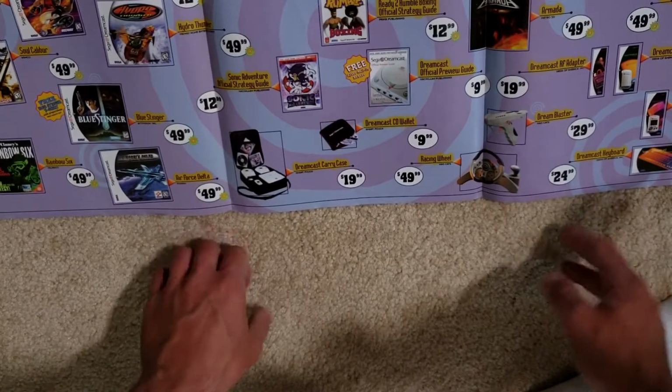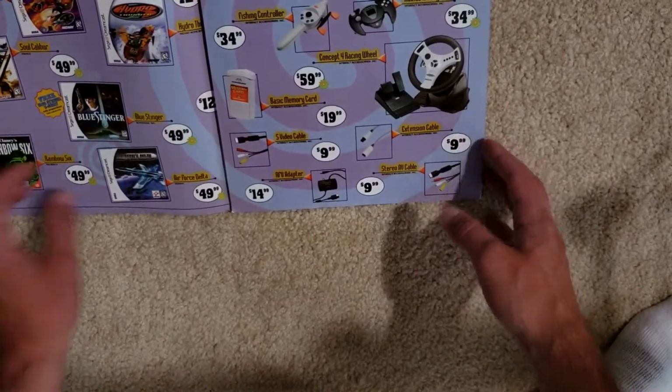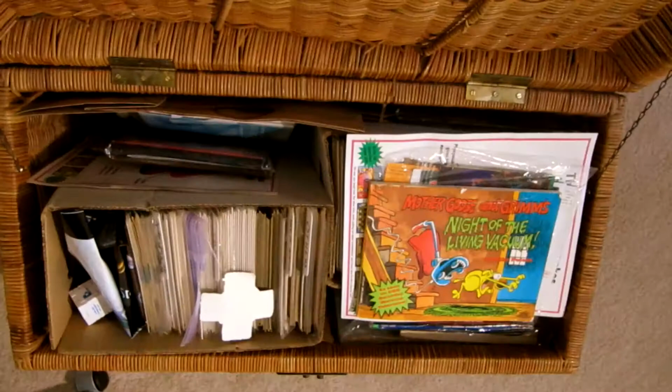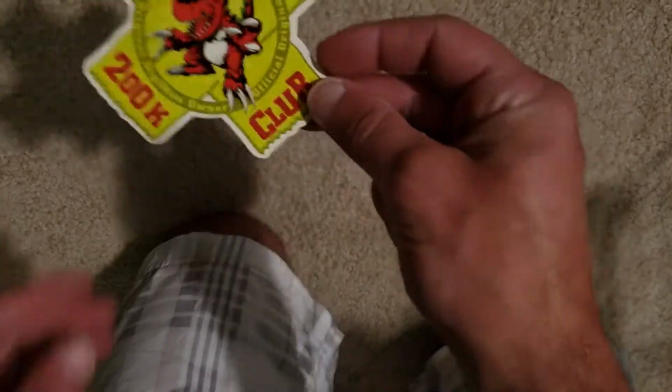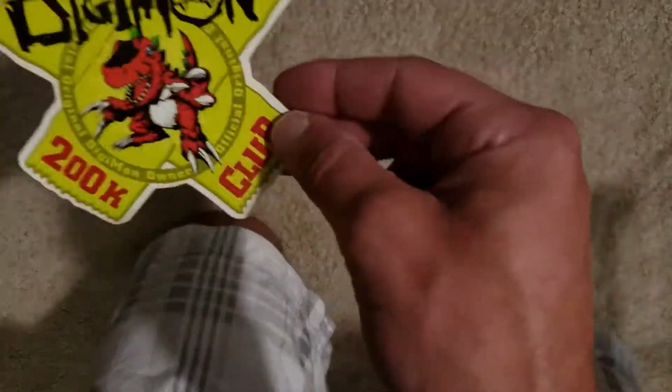Surprisingly, I didn't buy any of these except for Sonic Adventure and House of the Dead 2. Stayed away from Blue Stinger. Everybody said it was horrible. Here we got another Digimon sticker. I think I had 2 of these. I mean, the actual Digimon.